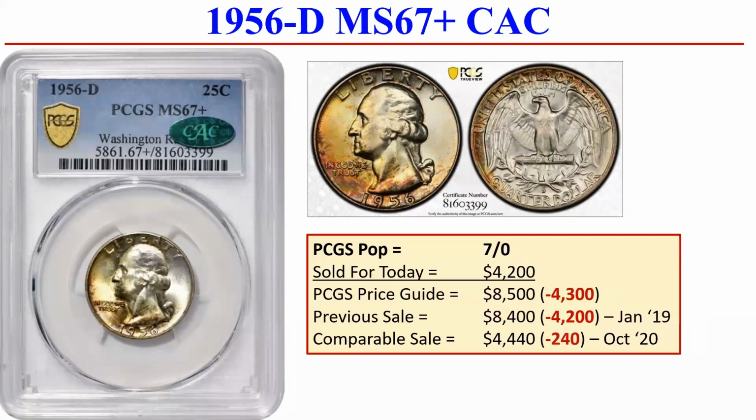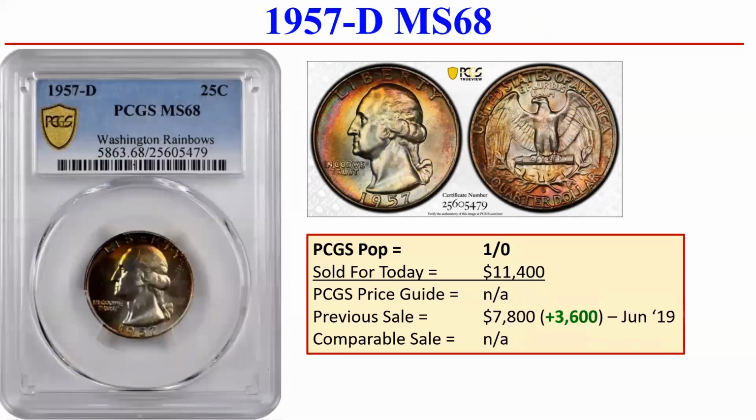56 Denver, this one, 67 plus CAC, as you can see, sold for $4,200. Well below where he paid for it in January of 2019. He bought it for $8,400. That got cut in half, and I'm not even taking out the 20% buyer's premium. So he really lost about 65, 70% on this coin. And there was a comparable sale, though, in October 2020. So in terms of recent comps, I guess it was in line.